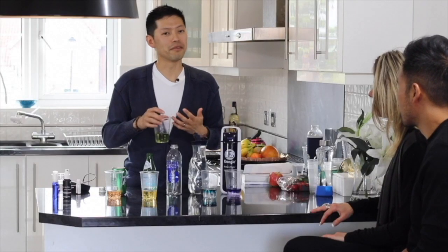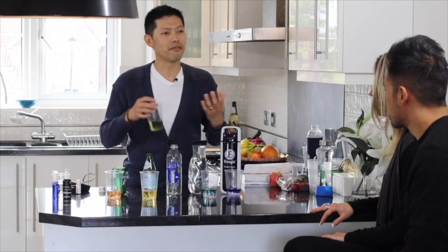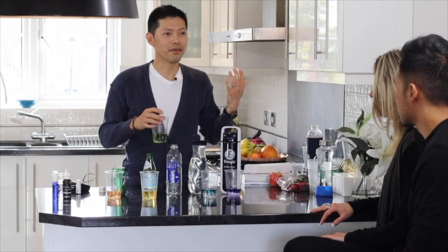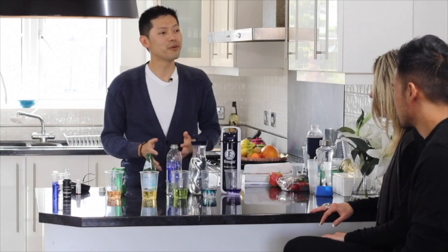So I guess when it's sourced, it will be alkaline. Yeah, absolutely. So if you can get it from source, you can get it from the French Alps, if you get it from the Swiss Alps, it's very, very alkaline. And that's where the best water is. If you have Mount Everest in the back of your garden, okay? So unfortunately we don't, so we have to buy this mineral water.